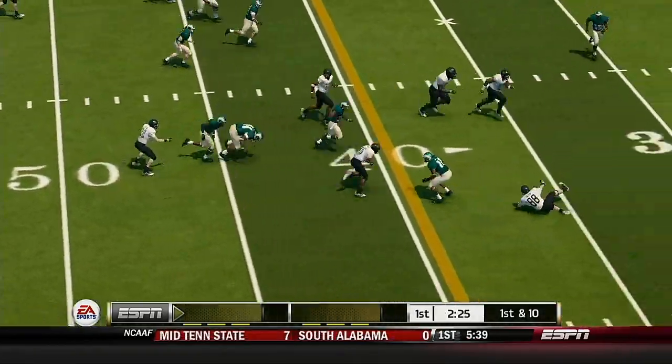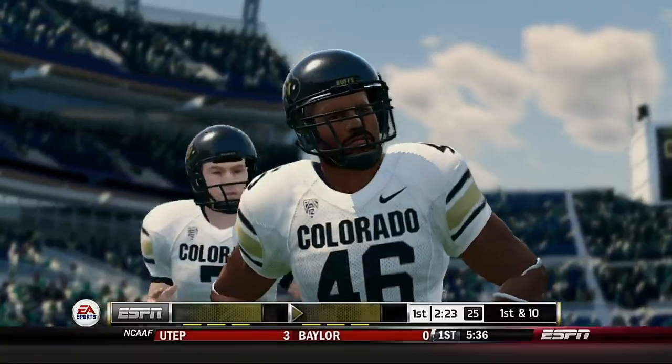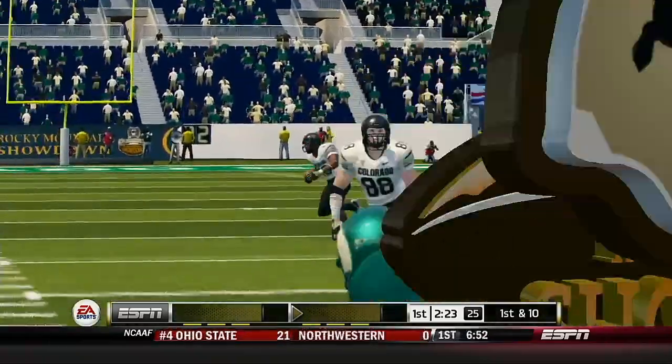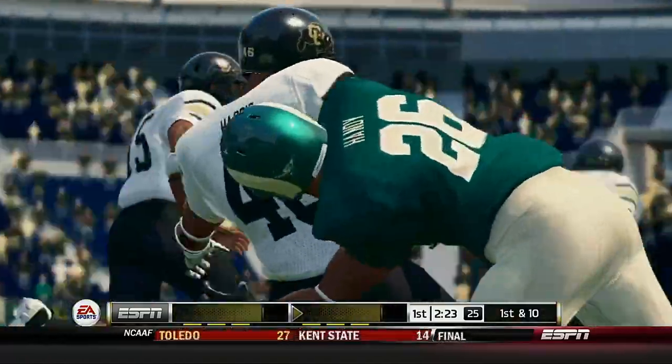On the run, right side. He's at the 40. It's a fumble. It's picked up by the defense. The running back won't be happy that he lost the ball. He's got to forget about it and get ready for the next series. His offense is going to need him again.